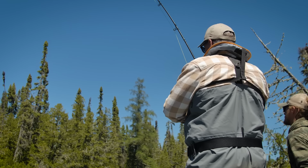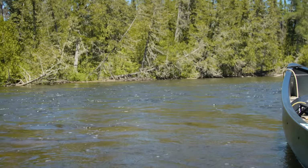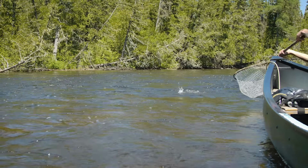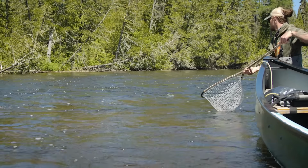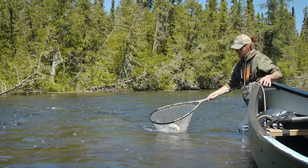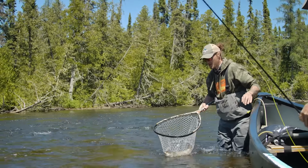That's a nice speck. So we saw a big fish rising right out in front of Ethan. He was throwing it dry. He suggested I try putting a streamer through exactly where he was. There he is. And whammo. Awesome. Beauty fish.